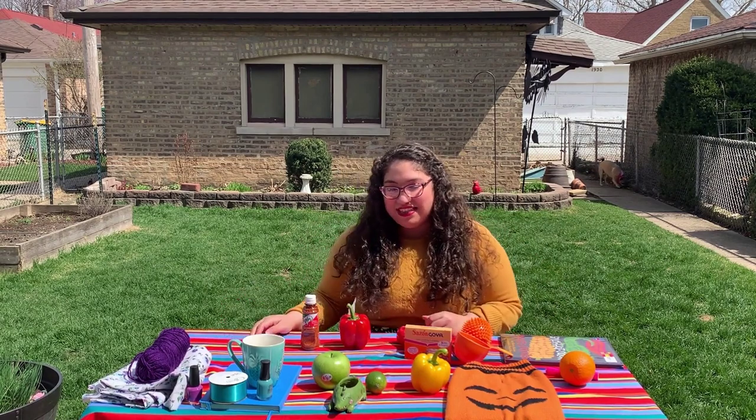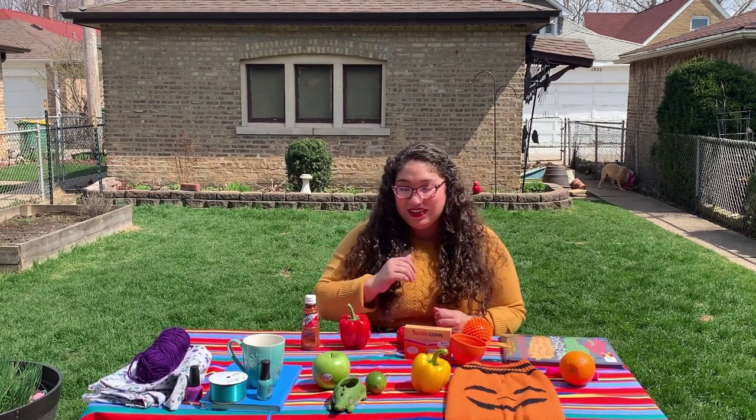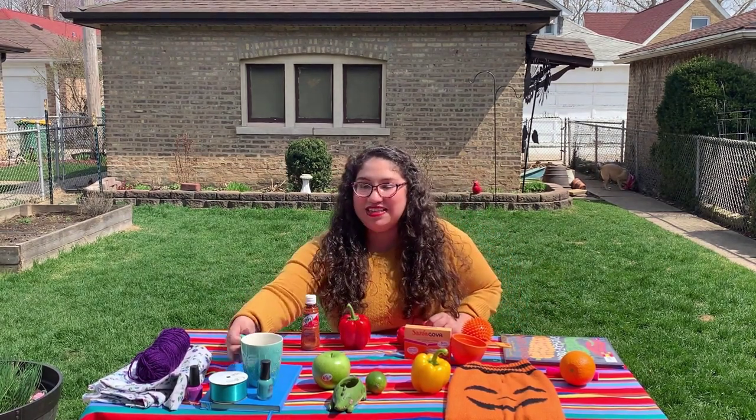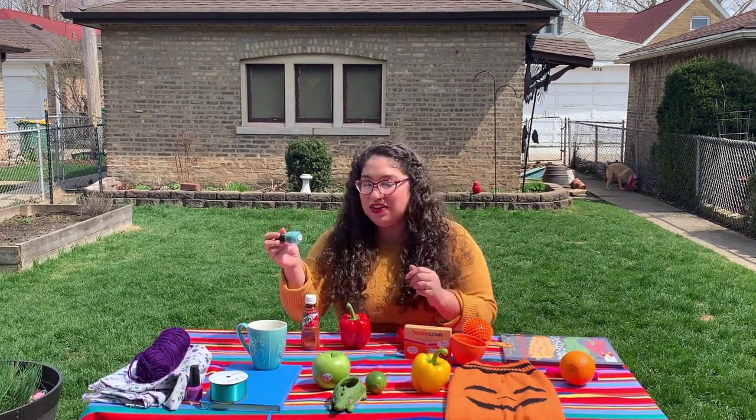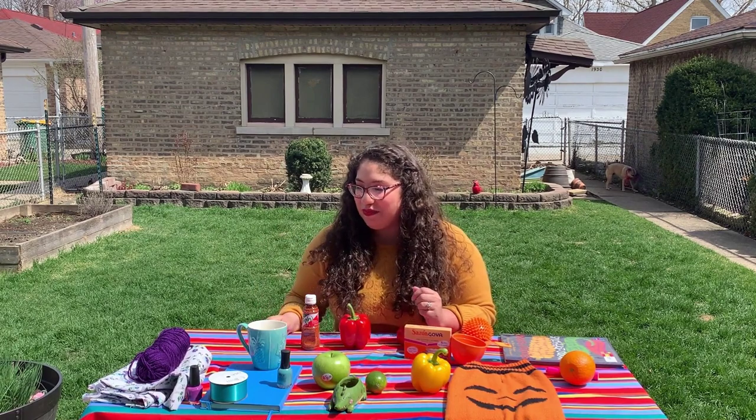I have a lot of other fun things I found. An apple, a limon, or a lime. I found this mug. If you have lots of nail polishes, you'll find your colors right there. Got purple over here. So this is a really fun and easy game for you to play. You could even play it if you have a yard. Try to see what in your yard you can find of different colors.